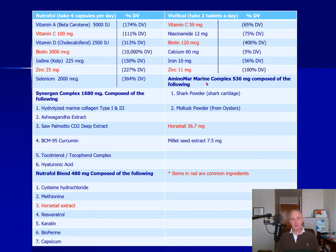And then the last thing I'd point out with this table, which I know looks a little complicated, is that the things in red that you see, like vitamin C, biotin, zinc, are also found here as well. So the things in red are the common ingredients. I wanted to point that out because, again, when you look at these ingredient labels, they're a little complicated, and so I wanted to point out what they had in common.